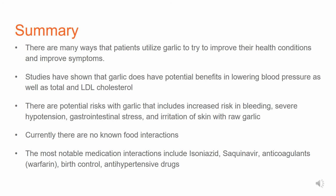There are many ways that patients utilize garlic to try to improve their health conditions and improve their symptoms. Patients and providers use garlic supplements topically, orally, intravaginally, and intravenously. Most commonly, garlic is used to treat hypertension, hypercholesterolemia, athlete's foot, insect bites, and ringworm. Studies have shown that garlic does have potential benefits in lowering blood pressure as well as total and LDL cholesterol.